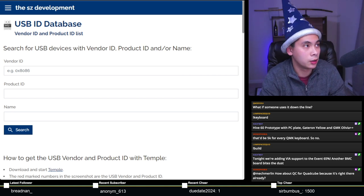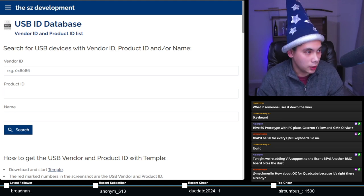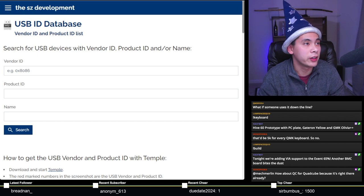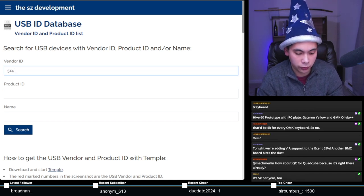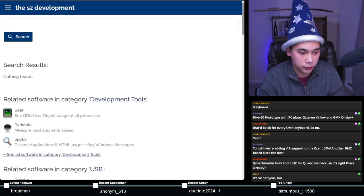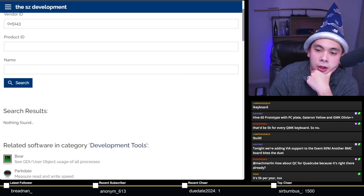First we need to convert QC from ASCII to hex. QC in hex is 5143. So is that taken? 5143, search. Nothing found, perfect. We can use 5143.